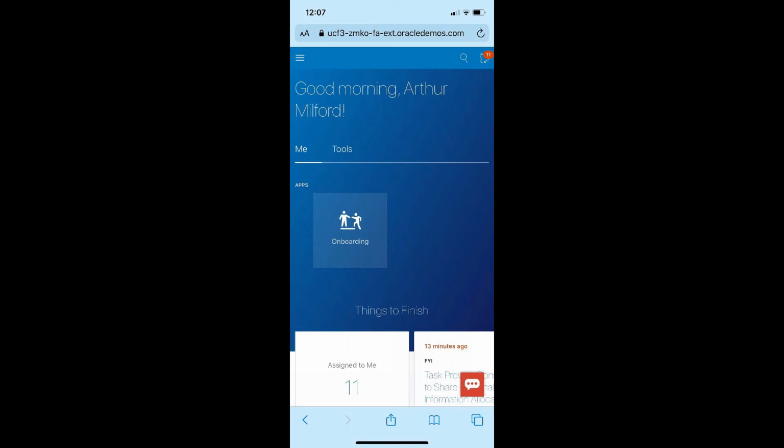But the key here is that the information that's provided by Arthur does not have to be rekeyed by the HR teams or any of that. It's actually coming directly from Arthur's application. So Arthur can be confident there that all the information in there is actually correct, because that's been supplied by Arthur.